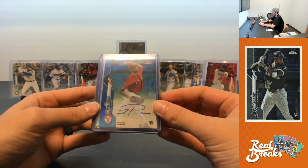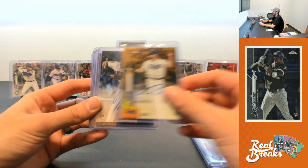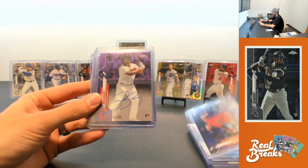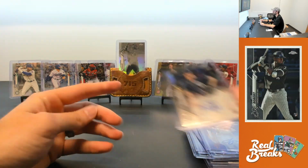Alright, numbered autos. Palumbo out of 150 Rangers, McKay out of 499 Rays, Gratterall Twins, Boucher out of 50 for the Rays, Jalen Davis out of 150 Giants, Harvey out of 250 Orioles, Bradley Indians, Fernandez out of 150 Cardinals, Logan Webb out of 250 Giants, and Baez out of 499 Padres.